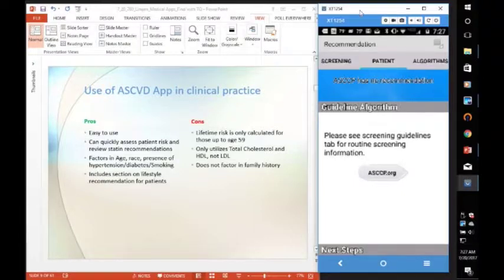Okay. So again, just briefly looking at the pros and cons. It is easy to use. You can quickly assess the individual patient's risk and review statin recommendations. It does factor in their age, their race, and the presence of hypertension, diabetes, and smoking. It does include a section on lifestyle recommendations for patients.